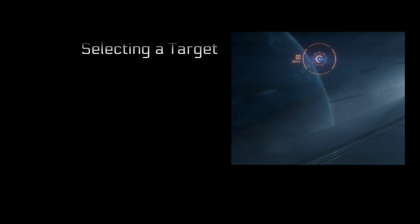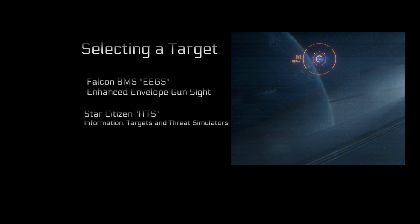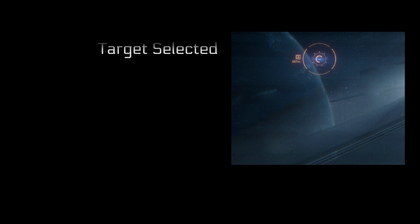Switching back to actually selecting a target, in Falcon BMS they call the selected target gun mode the Enhanced Envelope Gun Sight, or EEGS. Don't really need to go into that. But in Star Citizen they call it the ITTS, short for Information, Targets and Threat Simulators. This mode's primary function is for engaging an object with guns and missiles. In order to prevent these markers from overlapping other elements, part of the outer segment will be removed in the direction of travel of the target, further increasing situational awareness so you know the target's travel direction, as seen here.